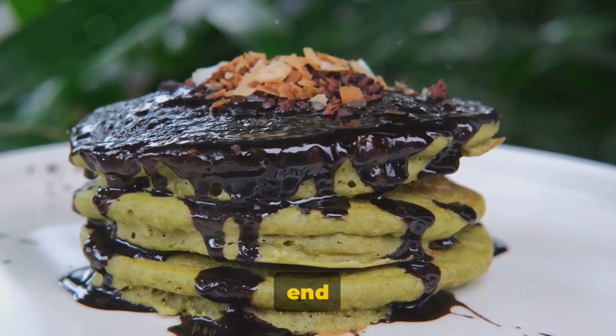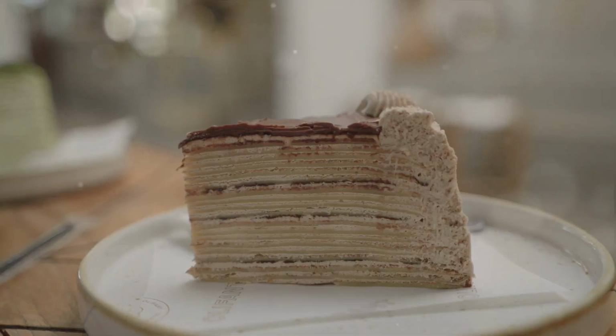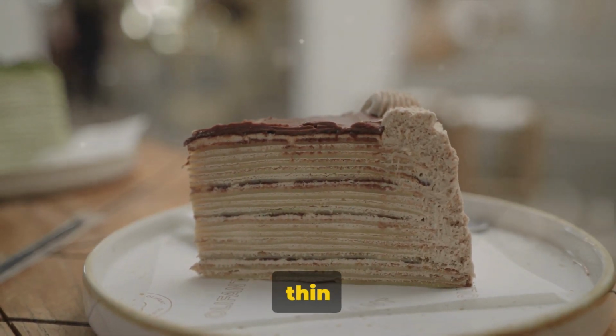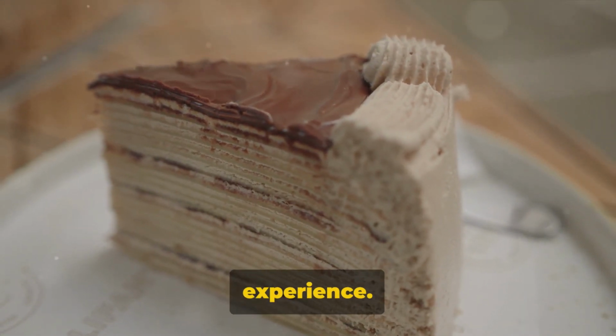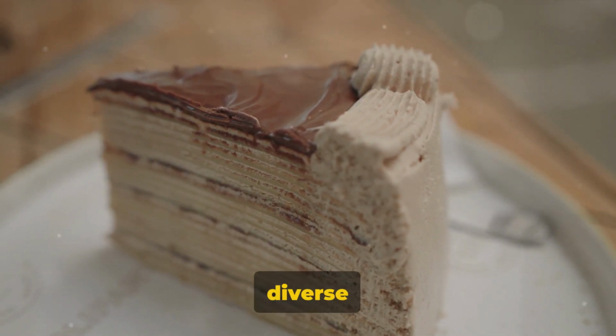But the story doesn't end there. Pancakes have also found their way into the world of desserts. Ever heard of crepe cakes? They're essentially stacks of thin pancakes with a delicious layer of cream or jam in between, creating a unique and delightful dessert experience. So, the next time you enjoy a pancake, remember its rich and diverse history.